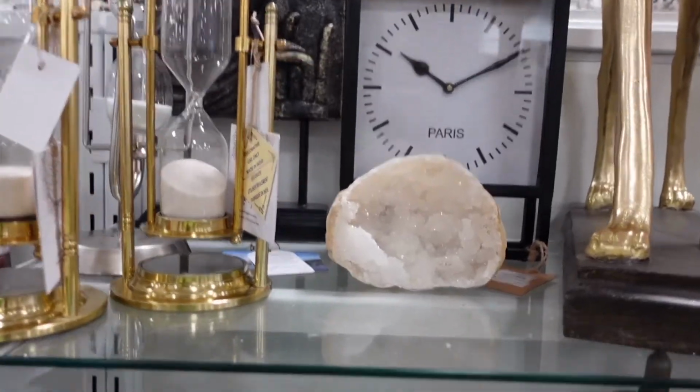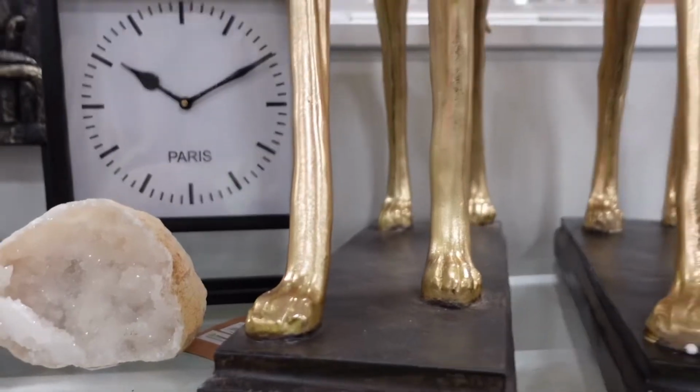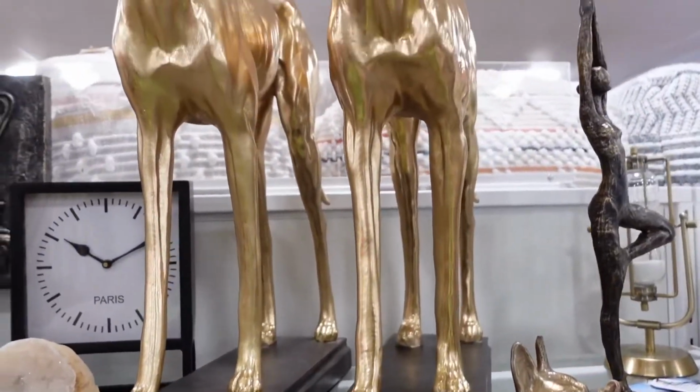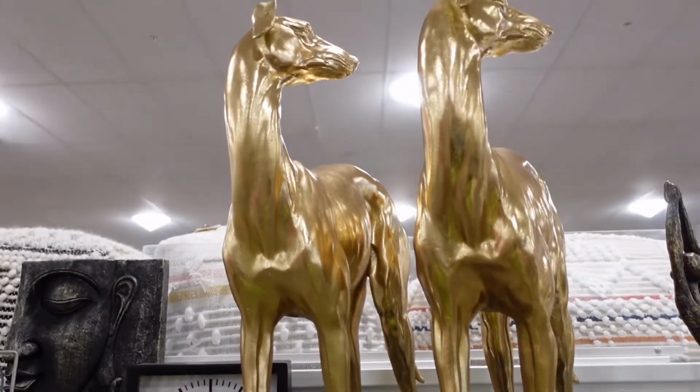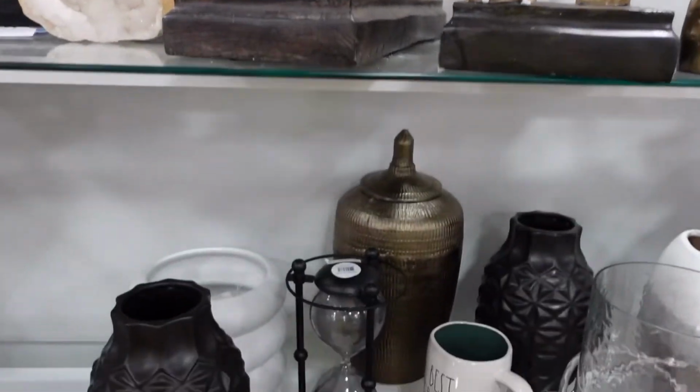However, most of the items, again, I felt were outdated in the store. There were things everywhere. This store was completely out of control, and this is the first time I've ever seen it like this.